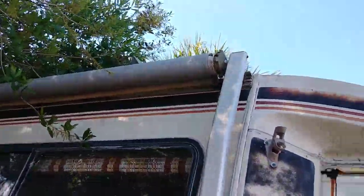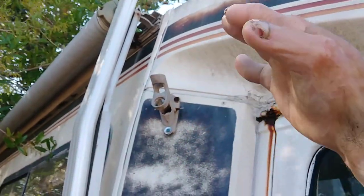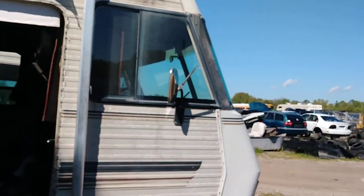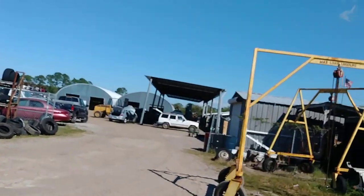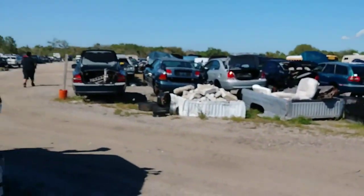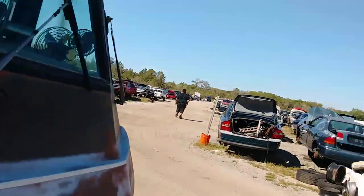There's a little awning. That one looks pretty nice. Too bad it's small though. It's dented like an Airstream one is dented. Probably come down here and grab the refrigerator out of one of these and have the propane refrigerator. Good for us down here where we lose our power a lot. Could have a little backup propane refrigerator.